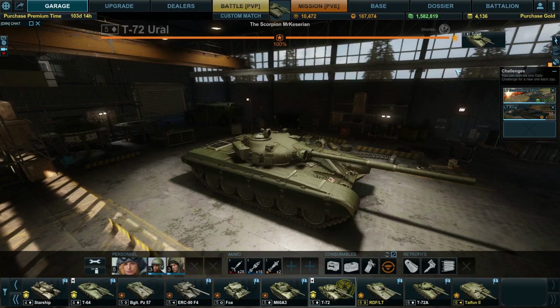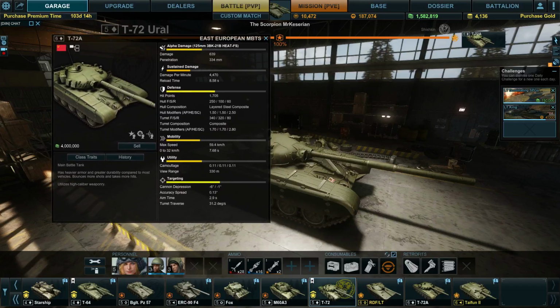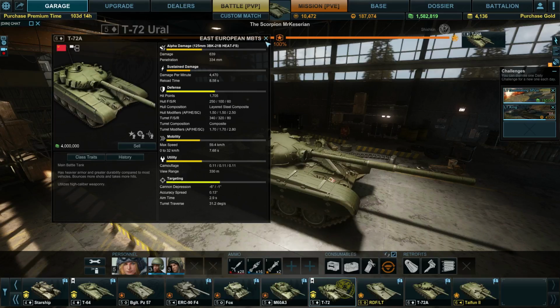Just to show you guys the differential here, let me look at my T-72A. So his penetration on his heat round is 334. Okay? Minus 278. All right? So he actually had a better chance of penning in that environment than I did. Yeah. We'll let that T-72 do his T-72 things.